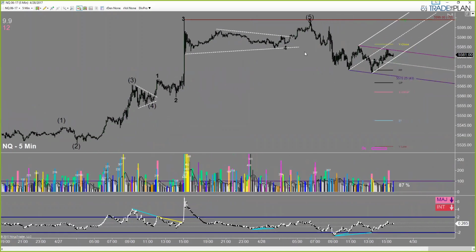So out of that, if you're looking for a corrective low, what are you looking for, right? What are all the different types of corrections? Well, we've got a zigzag, which is a 5, 3, 5. It's a pretty common one. What do we see here? 5 down for 1, 2, 5 down for 3, 4, 5 down for 5.